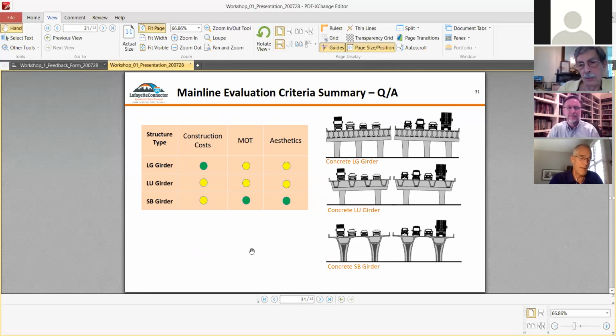Oh, and since preservation is a big issue, go ahead, Lou. We have the 106 process, which will be starting up pretty soon, and that is about preservation. Right. I understand how the 106 process works. I just thought that the Preservation Commission was going to be a part of that. And I haven't really seen anything other than a brief presentation, I think it was last year.